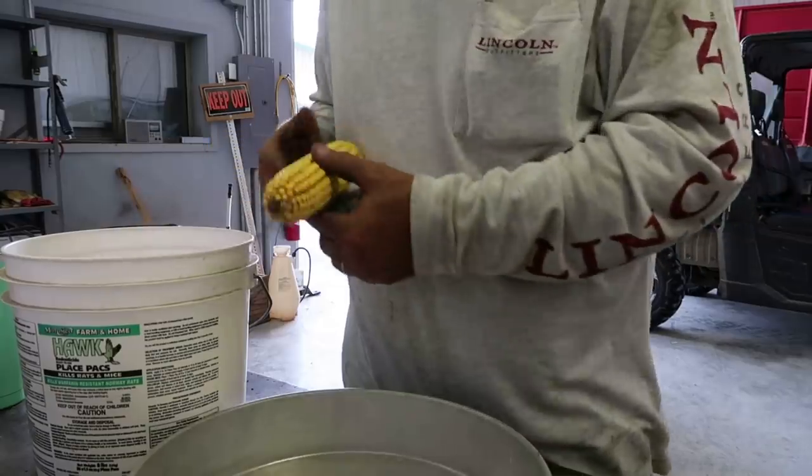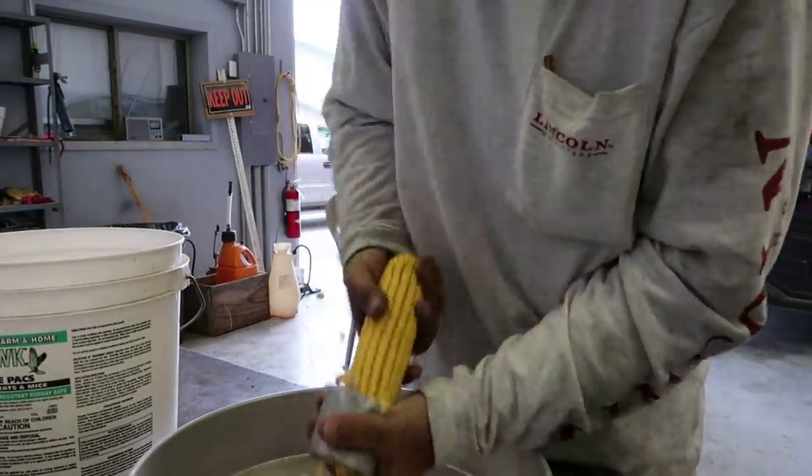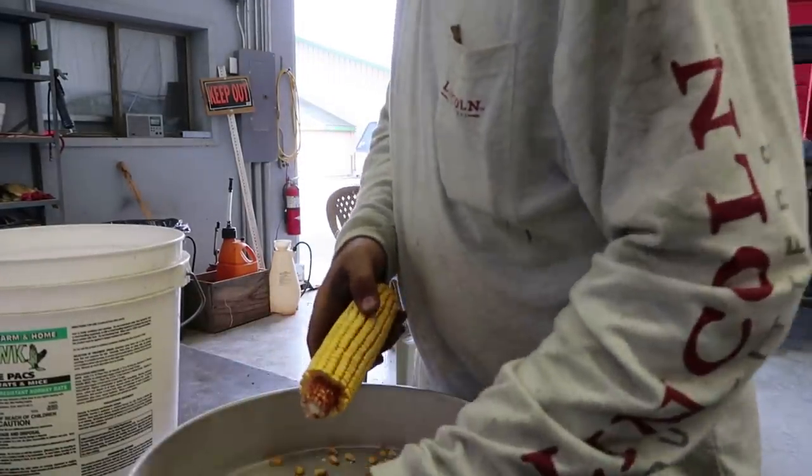We'll get back to the shop here and see what the tester shows, but it sure feels to me like that 1197 is a lot wetter. Definitely looks wetter and it even feels wetter, so let's go take a look. We'll do this 1464 first, rip into it, see what it shows. Yeah, it's wet. Can tell already it's wet.